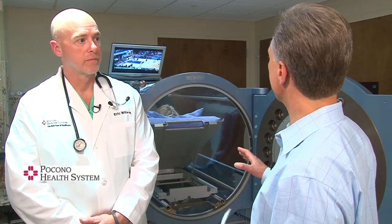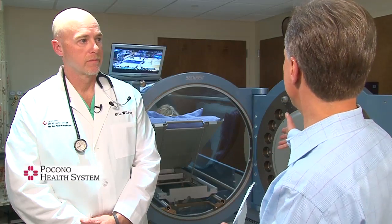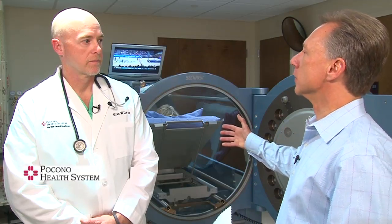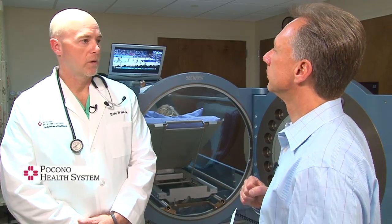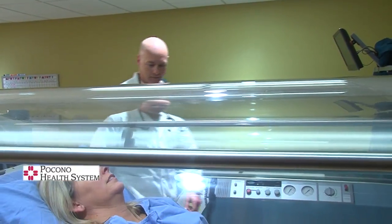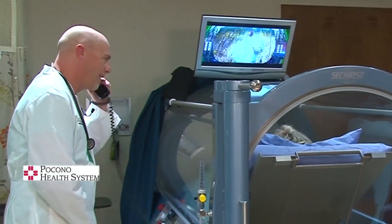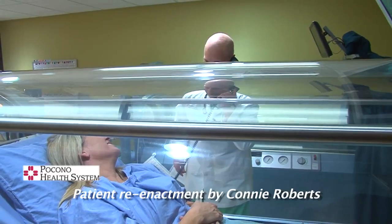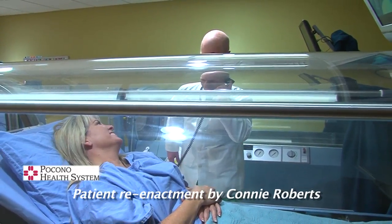What do patients experience inside one of these chambers? We have one open here right now, and it's open for demonstration purposes, but what do they experience when they're in there? Well, we can go over and ask. Hi, Connie. How are you? Good, doing good. How you doing in the chamber? Wonderful, no problem. Great. That's wonderful. You warm enough? I am. Terrific. Thanks.